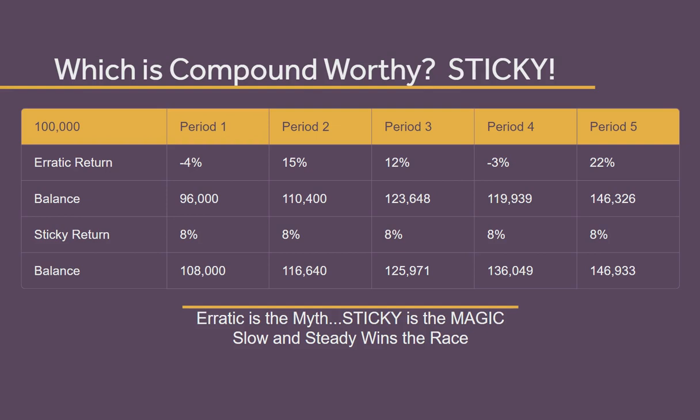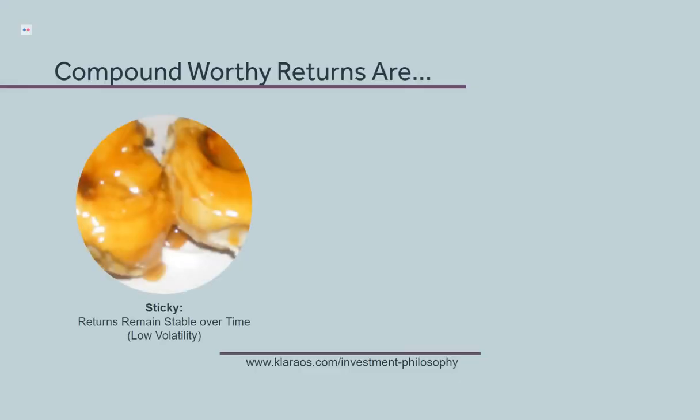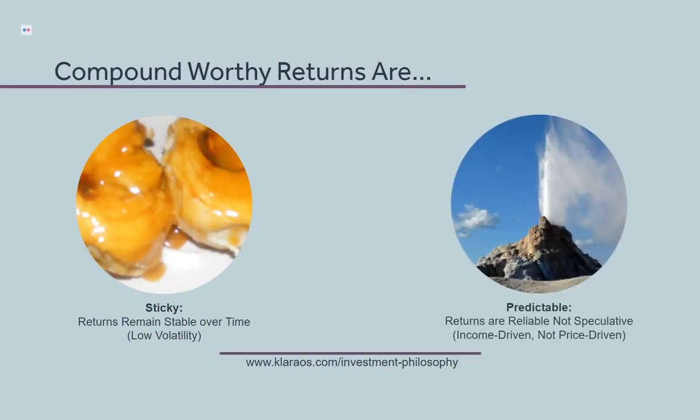So if you haven't seen part 1 in our series on core satellite investing, now would be a good time to go back and watch that. And if you have, this slide will look familiar. Returns are compound worthy when they're sticky, meaning they don't move around a lot, and they're predictable. And again, going back to our core satellite video, we favor income-driven returns over asset appreciation returns because what we're looking for in compound worthy is something that is core worthy as an investment.